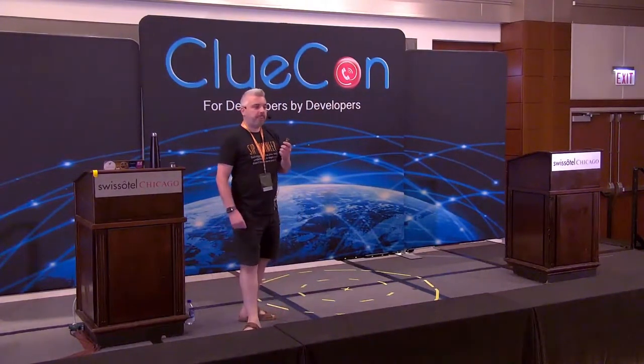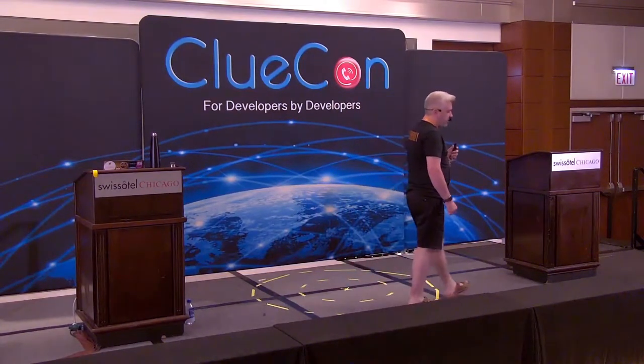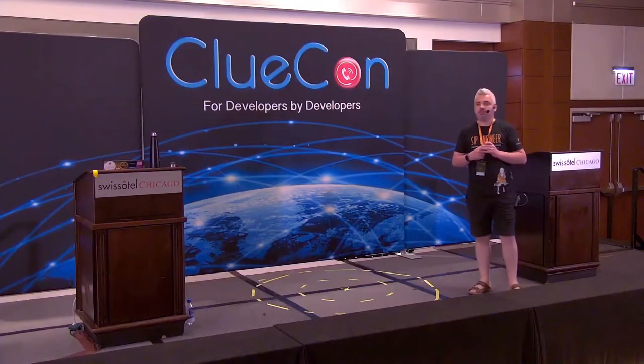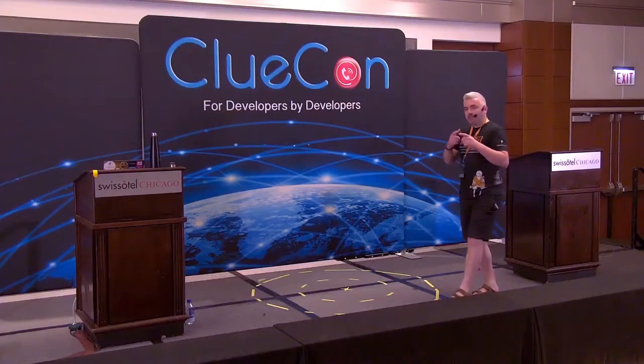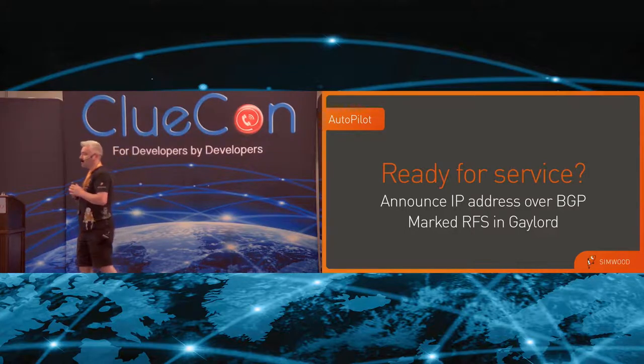At that point, it's almost ready for service. But what it still needs to do is connect to the master and catch up those last few transactions that have happened in the few minutes since the backup. But having done so, it can now announce its IP address, and it can now start receiving requests from the network through the wonders of Anycast.